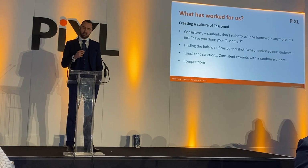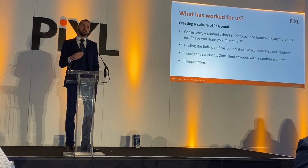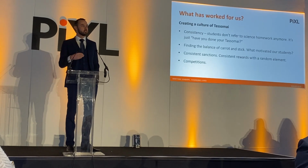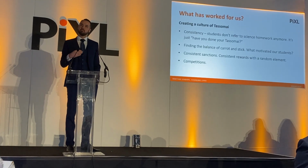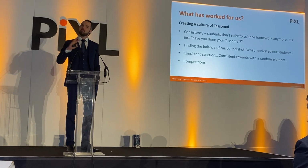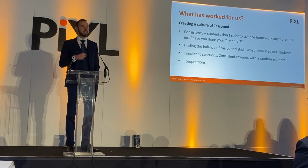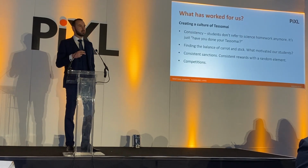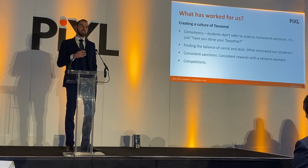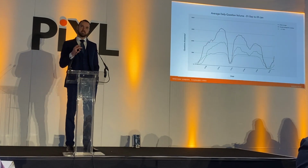How we've done that is to help find a real balance of the carrot and stick. So yes, we set consistent sanctions, but this year we've massively pushed on setting not just consistent rewards as well, but having rewards with a complete random element to them. So occasionally we'll throw a pizza party, occasionally I'll go around and dish out vouchers for people who've had the highest success in the questions that they've answered. And we've run competitions as well on a monthly and yearly basis. And it's had a huge impact in the number of students we've had answering questions.